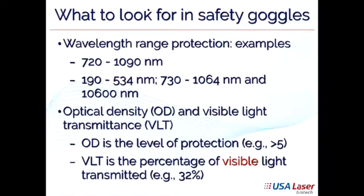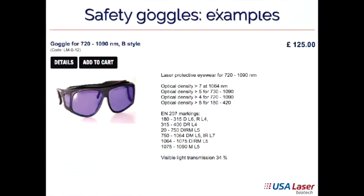Now let me give some specific examples I got from the website. This is a company from England. This is a 125-pound pair of goggles. Notice how this is right straight from their website. Laser protective eyewear, and that's how it reads, 720 to 1090 nanometer. So you can see whether you're covered or not.